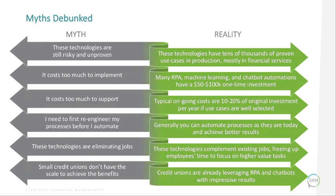So one, that these technologies are still risky and unproven. This to me, I think, is just a natural reaction. People tend to be resistant to change. People tend to be skeptical of things they don't understand. And so, in reality, these aren't new technologies. I mean, RPA has actually been around since the turn of the century. There's tens of thousands of proven use cases in production, primarily in financial services. I think that the biggest users of RPA today are Chase, Citibank, Wells Fargo, and Bank of America. Those four big banks have huge teams dedicated to RPA.